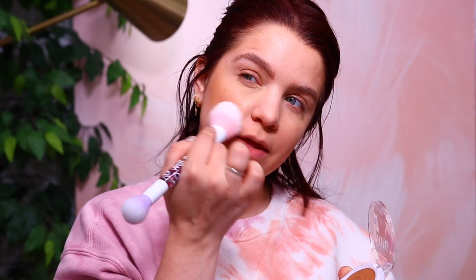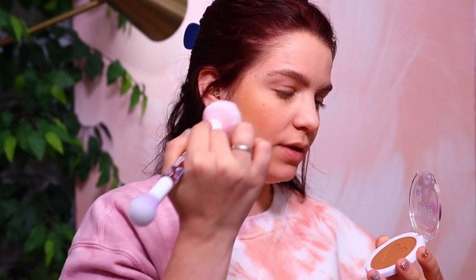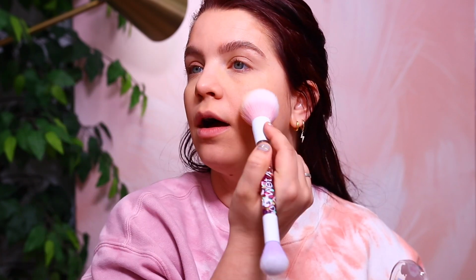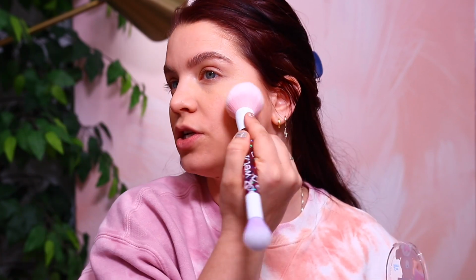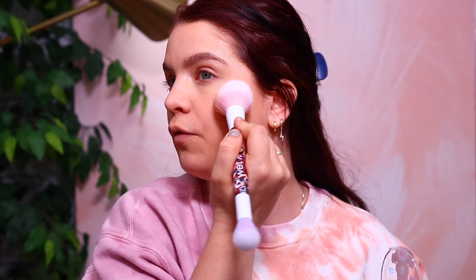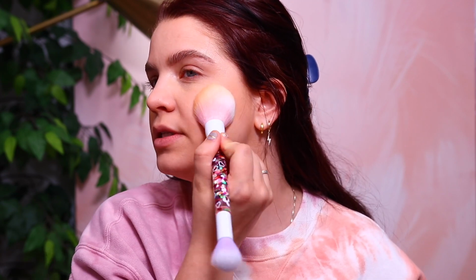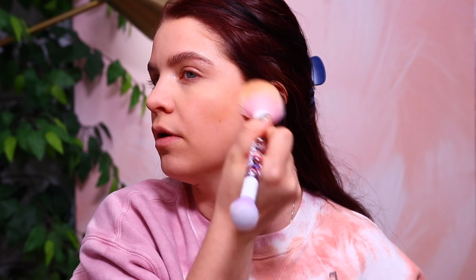I kind of prefer something not so orangey when it comes to my bronzers personally. Obviously, they only have one shade with this collection, so it's not going to work for everyone, but yeah, just the shade I don't think is going to be for me. It's almost blending a little patchy there too. I see that it's not really sitting on there nicely. Let me try to buff it in.